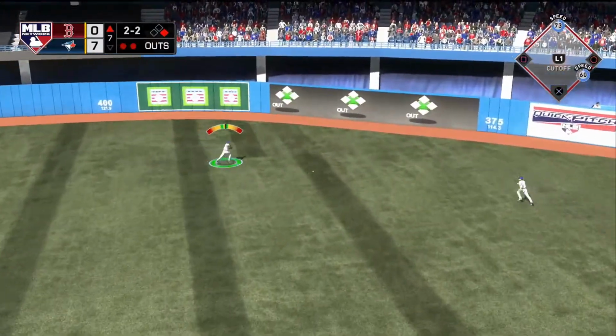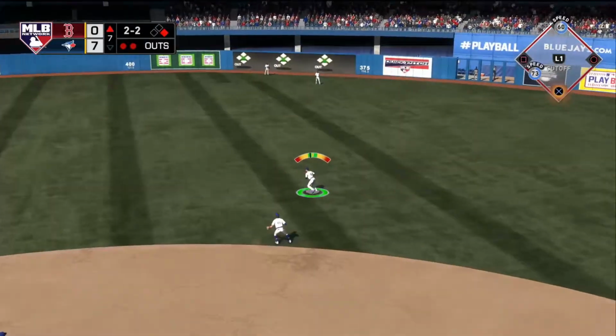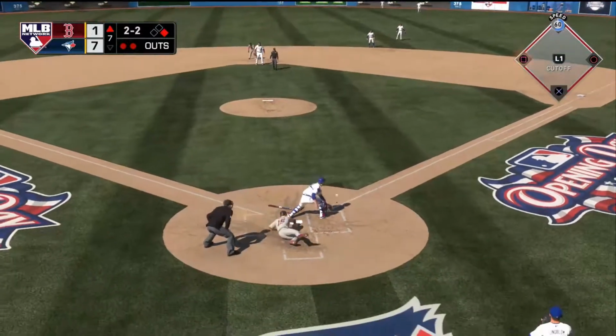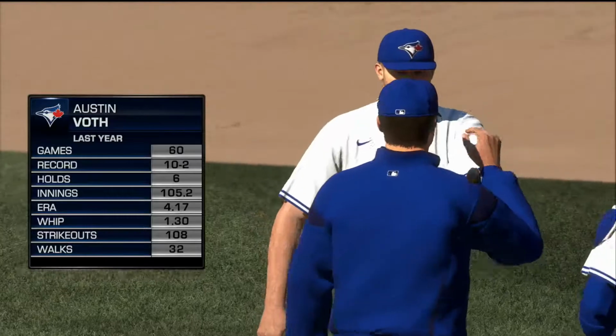Lindblom still on the bump. That's going to be a ball hit into the right center field gap. Hernandez is there to cut it off and throw it in quickly, but the runner would score all the way from first. The Red Sox get on the board at 7-1.